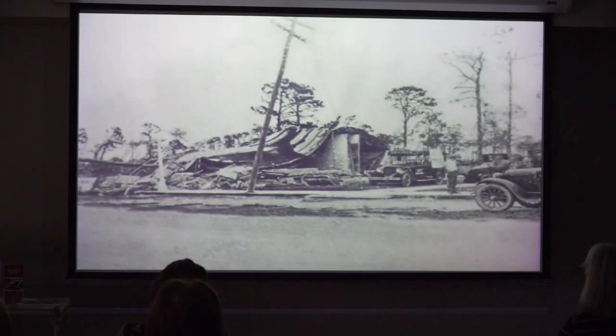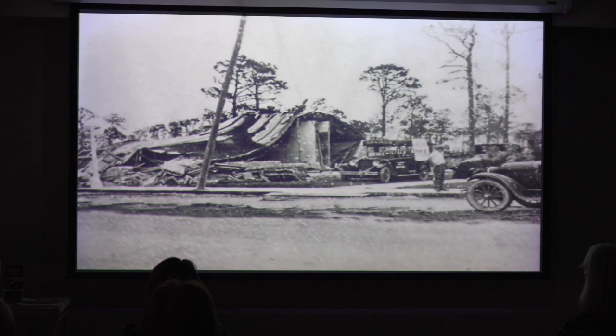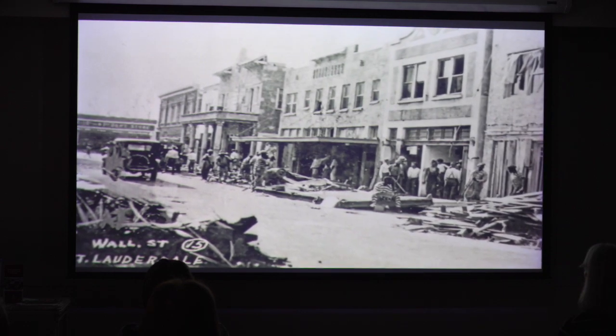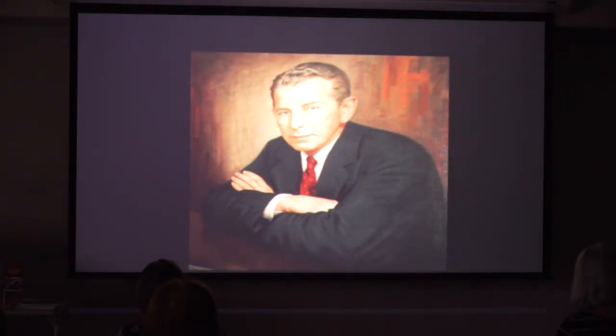Being devastated by a hurricane in 1926, Fort Lauderdale wanted to make a statement that it was going to come back better than ever. A new fire station was needed, and it would be the perfect showplace to make that statement. Francis Abreu, the famous architect, was commissioned in 1927 with orders to build a very special fire station.